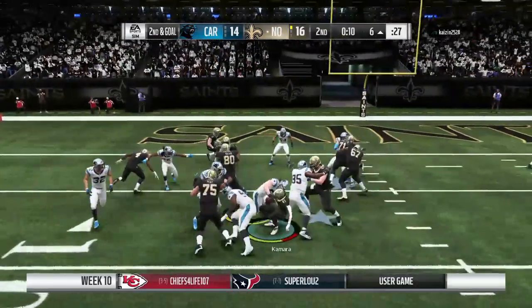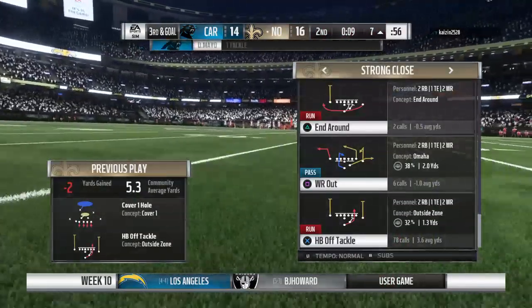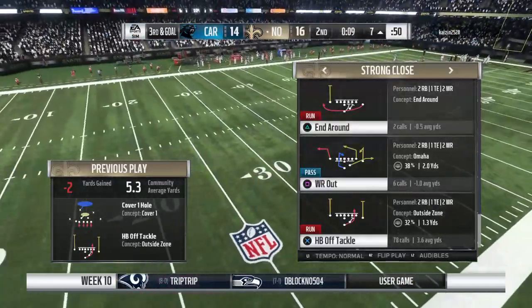They get it to him running left, and he is met quickly in the backfield. Down he goes, folded like a lawn chair. Now a signal and a timeout call, as it comes with 9 seconds to go in this first half of play.